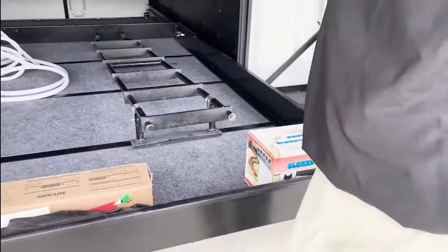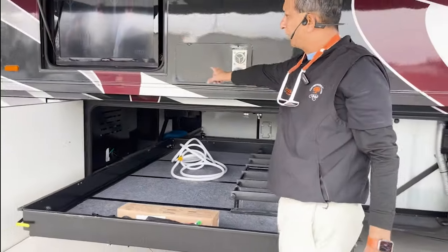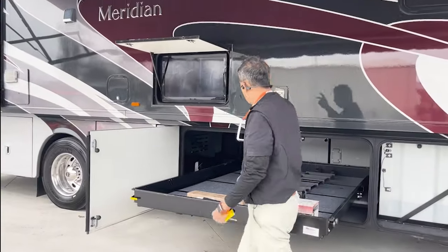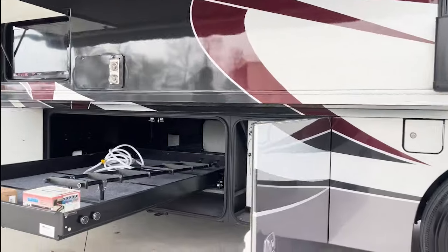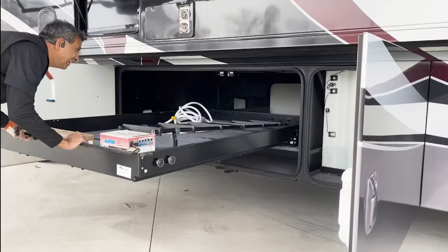All right. Two zone furnace. I showed you back on the driver's side. This is on the passenger side. So you got two zone LP heat. Look at this storage. I mean, it's massive storage, isn't it? For a 36 footer, indeed it is.